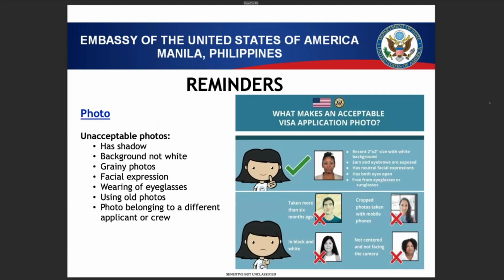Thank you. Okay, so the next step is about the first step in applying for a US visa, which is submitting your DS-160 online. And we have here some of the reminders in completing your DS-160. So number one is the photo reminder. This is the number one reason why the seafarer's application gets returned to you.